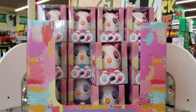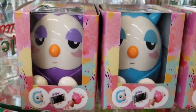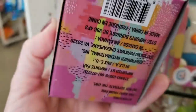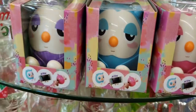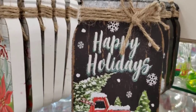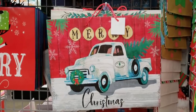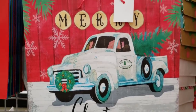Okay, so here we have some owl phone stands. They come in three different colors: purple, blue, and pink. There's a closer look at what they look like. Different. Cute though. They have this wooden mason jar shaped sign with the red truck that says Happy Holidays. Look at this gift bag. This one's really cool. It says Merry Christmas with a white truck.